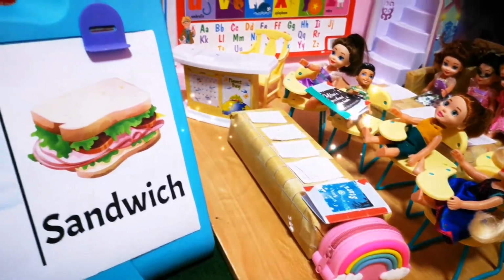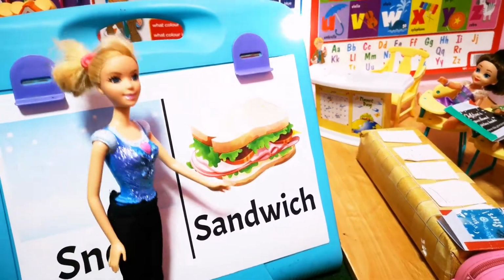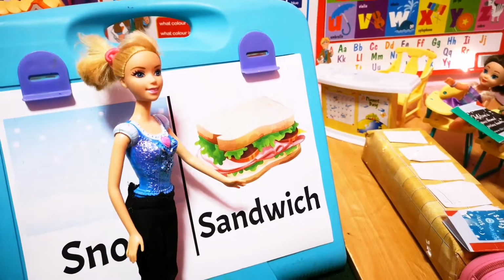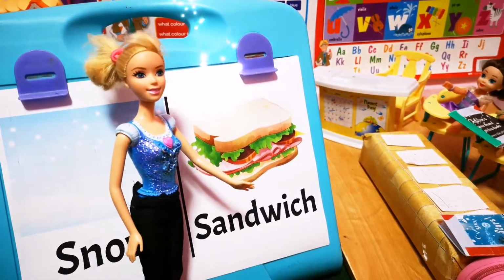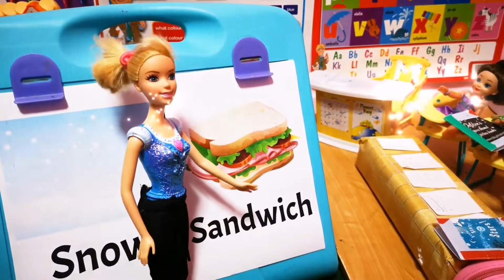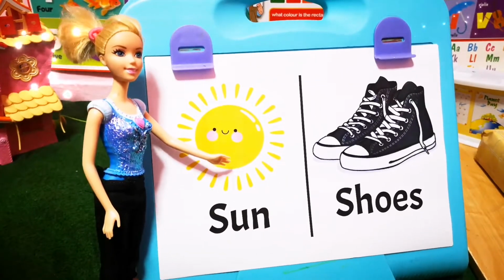So now let's move on to this next word over here. And I'm sure you all love it. The word is sandwich. Sandwich. Sandwich. Sandwich. Well done, students. And I'm sure you love sandwiches. Yes, teacher.